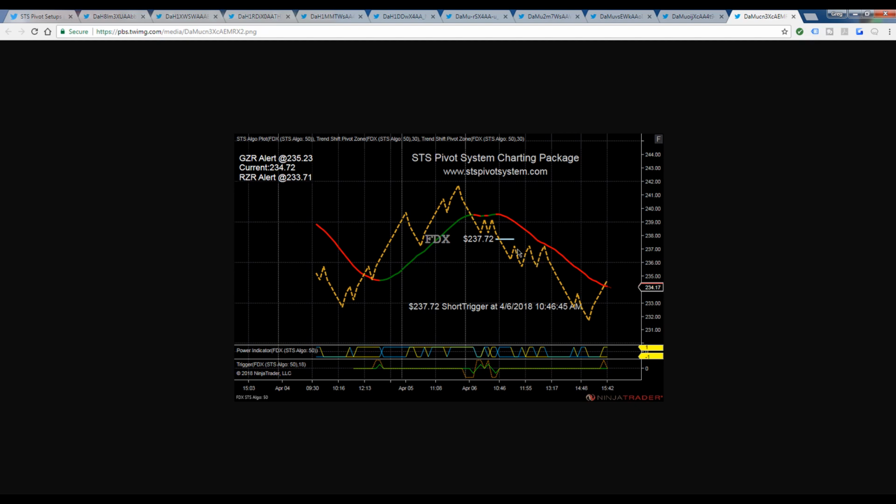And these are 75-cent dollar moves, or actually more than that, because this is a 50 algo chart. So these are probably $1.50 to $2 moves. Back and forth, back and forth. Just hold your course. Then you get your breakdown late afternoon. Nice $5 sell-off.